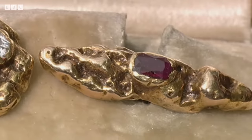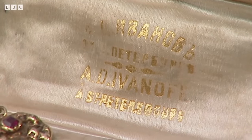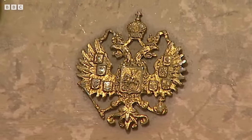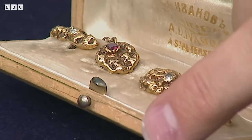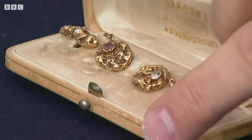In fact, these are not by Fabergé, and the lid satin rather conveniently tells us they're made by somebody called Ivanov, working in St. Petersburg. And it's certain that they are a gift from a member of the imperial family, because the imperial family's cipher appears above. Do you know exactly who gave those? I think it was Tsar Nicholas. He certainly came to London, and he certainly went to Sandringham, and there were many opportunities in which he could have offered those. Tell me about what you know about him as a chef.